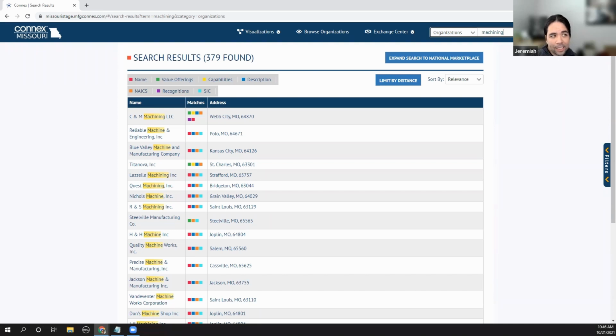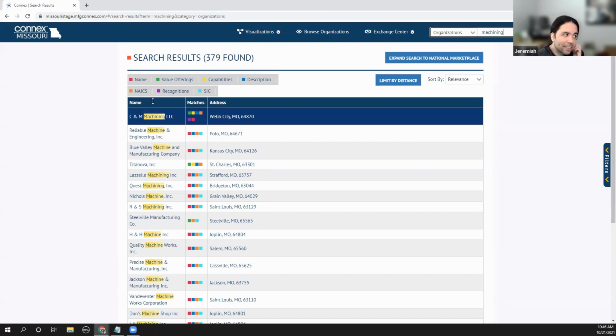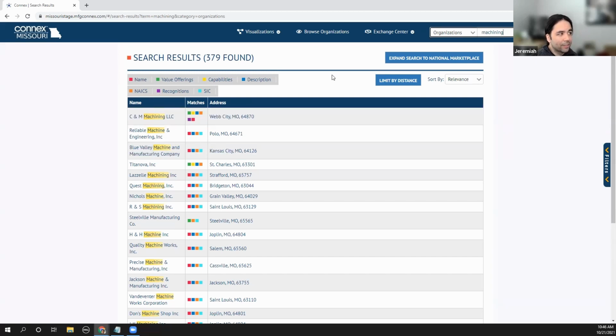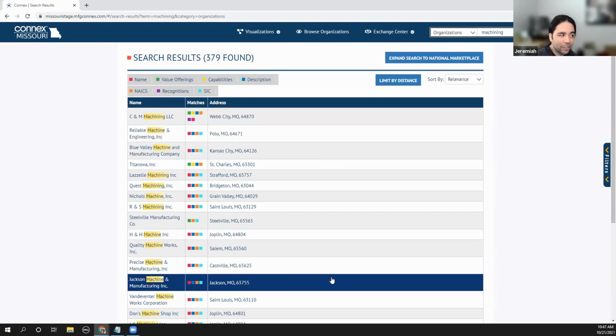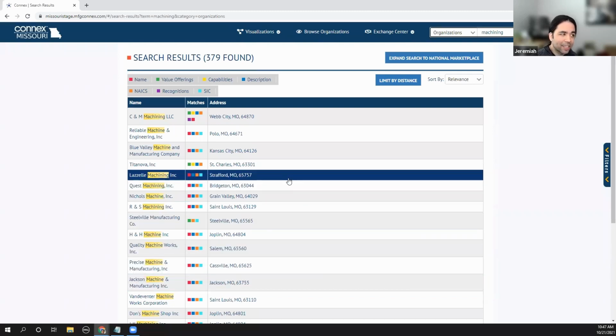Looking at the search, one or two other really quick things as we're wrapping up on time here. This is the machining search that I just did, with 379 results. As Jeff said, it matches against areas in your profile. You can see the machining term matched against name, value offerings, capabilities (which would be equipment and processes), the description, that little bio on your profile, a NAICS code, recognitions and awards that have been added to profiles, and SIC codes. It's ranked by relevance, just based on how many times it finds the term in the content of each section of your profile.